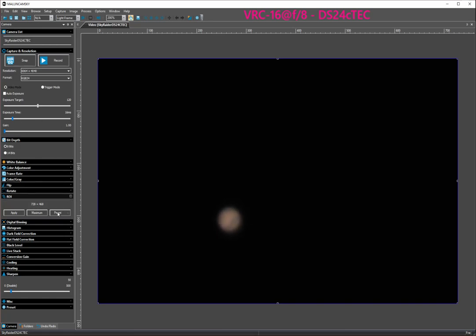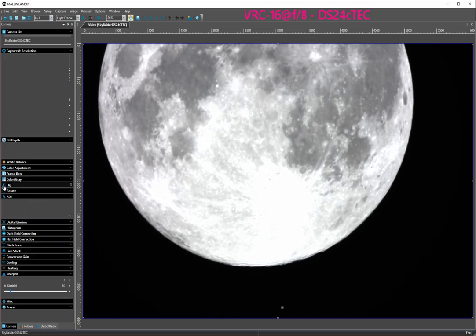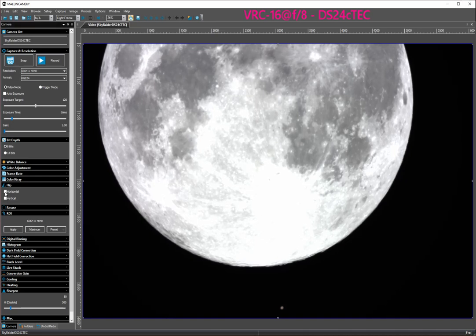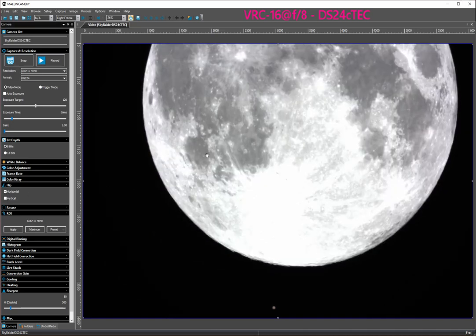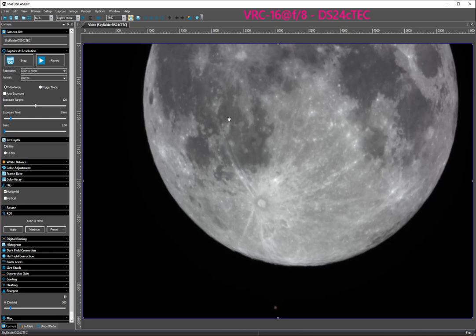Let me go back to... probably not, because then let's see, where's my flip? See, normally that would be on the left, the right side, see a crises and whatever. Let me drop the exposure back down to 10. So I think that is the orientation. What do you think?